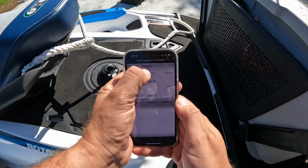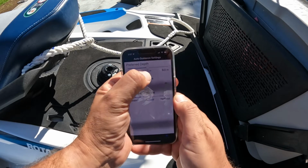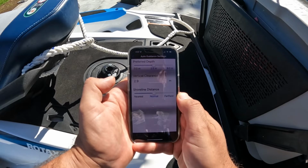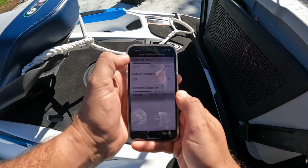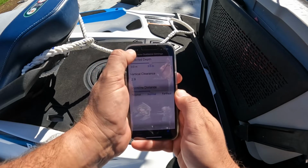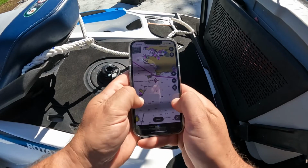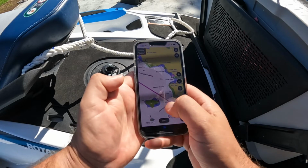So what that's done now is, in our settings we have a preferred depth of around 3.5. Now obviously we're a jet ski, so we could probably make that a bit smaller, but I prefer to err on the side of caution. We need 3 meters vertical clearance, shoreline distance, anyway, various settings that you can control, and it uses that when it determines your optimal route to get to the destination.